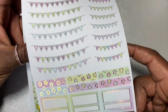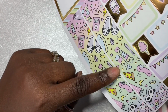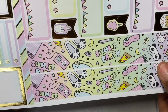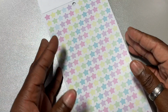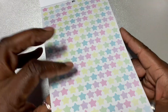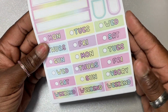Nice pastel colors, flags. Ooh, look at this washi. This is cute. Slumber party. Let me show y'all. Look at that. That's fancy. Oh, and a bunch of stars. You can use the stars as bullets if you want, as, you know, little pointers in your boxes. Oh, days of the week.